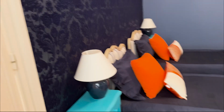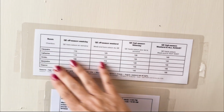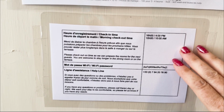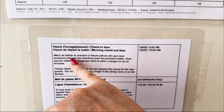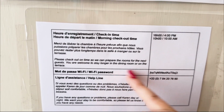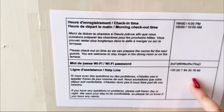Then in all of the rooms, in one of our dark rooms, in all of the rooms, we have, of course, the price list, just as we do on the front door and in the entryway. And then we just have any communications that we share with people in both French and in English. So here, for example, it's about the check-in and check-out times and the Wi-Fi, and if you need any help, to call Karen, essentially.